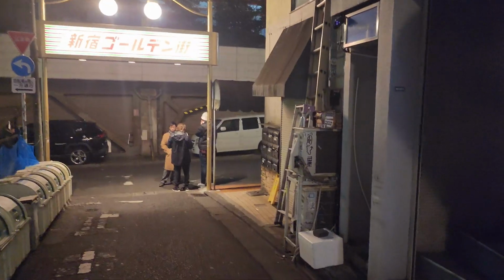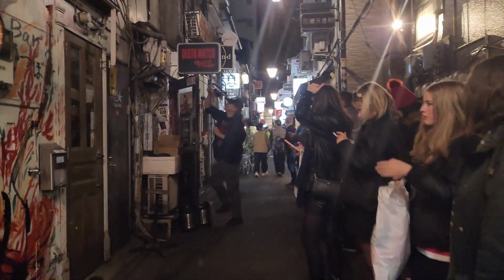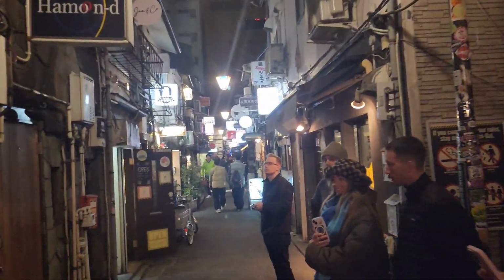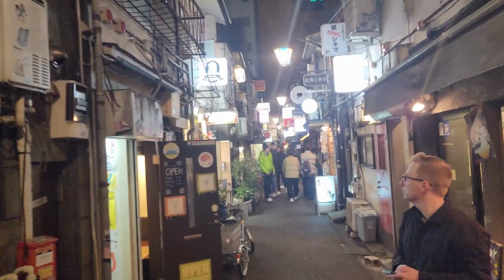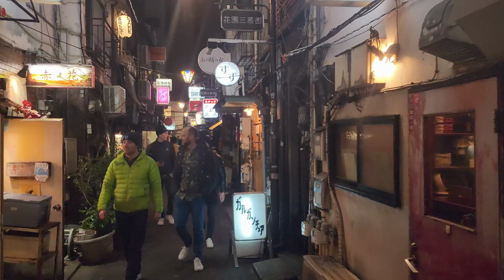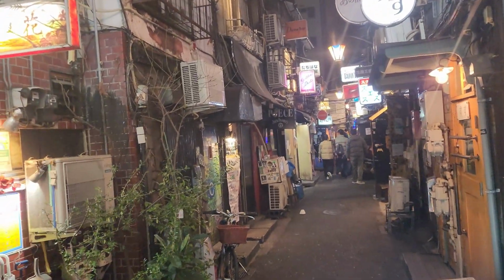Yeah, we didn't go in, but as you can see, there are queues out there waiting to go in to have a drink, some beers, Asahi, Sapporo beers, enjoying yourselves, speaking to the bartender, and maybe learning some of their cultures and information regarding this place. Yeah.